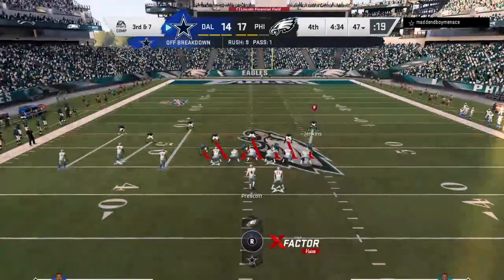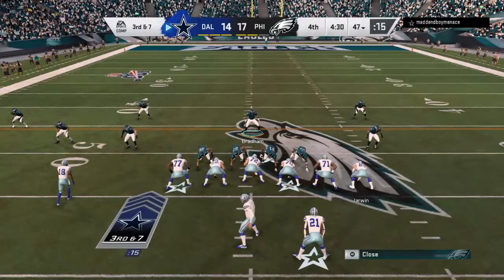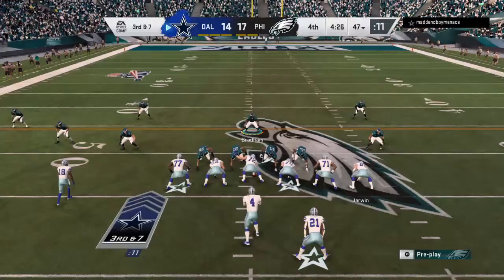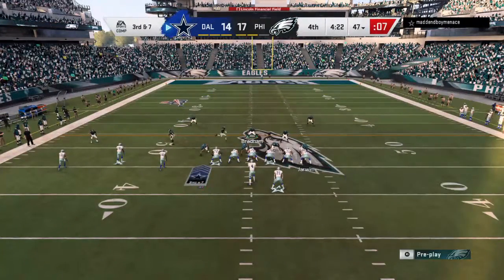Check go 480. Check 53. We go 47. Strip that ball. Boom, boom. Shit. Watch the shit. Hey, watch the shit. Watch the shit. Then we're going to 53.